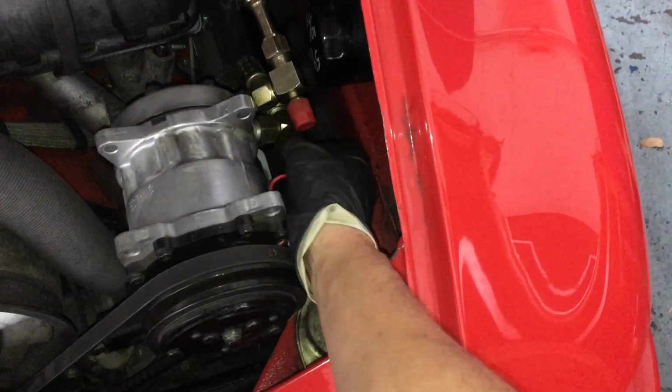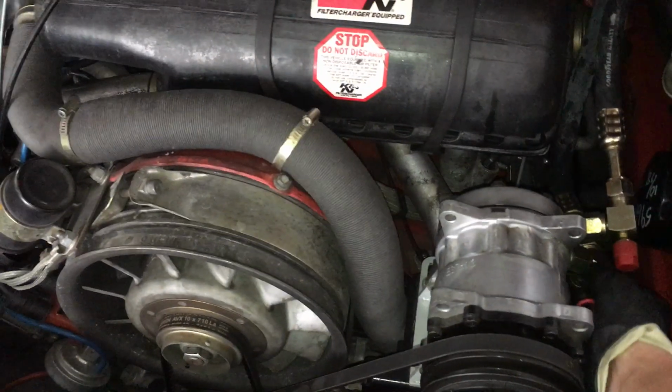And let me get the cap back on here before I forget that. And that's it on this Porsche.